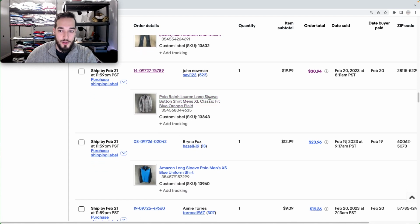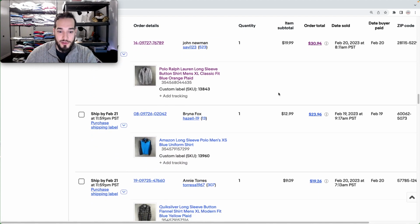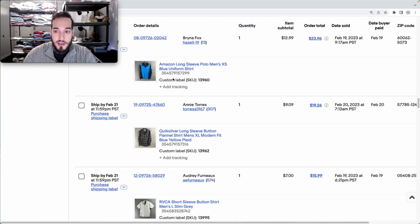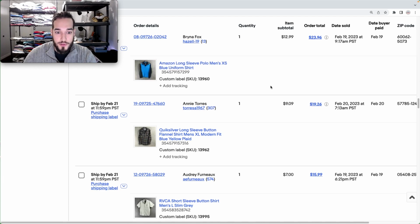We got the Polo Ralph Lauren with the really cool print, $19.99 plus shipping. Amazon uniform shirts, always love to sell them, $12.99 plus shipping. I've sold them for way more than that. I've sold them for upwards of like $30, $40.